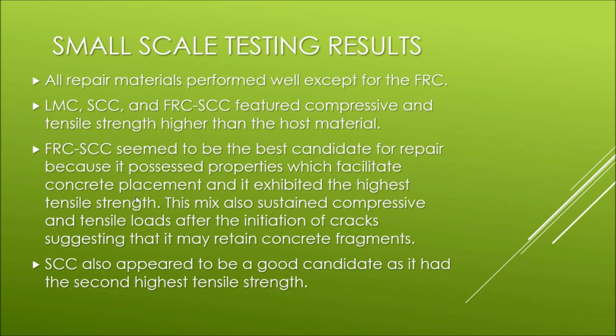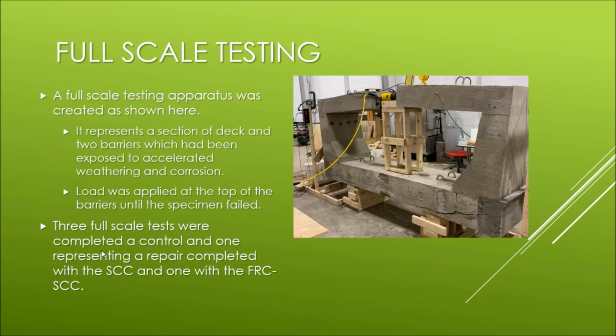That mix also sustained the highest tensile strength, and it appeared to sustain compressive and tensile loads after initial cracking. So that's important again in this area we're looking at along the deck fascia, because it suggests that if any delams do start to occur, it's going to retain those concrete fragments and potentially prevent them from falling. The self-consolidating concrete appeared to be a good candidate as well, and it had the second highest tensile strength.